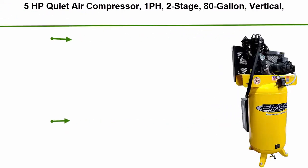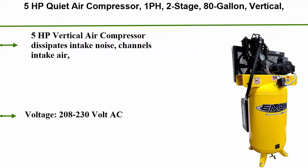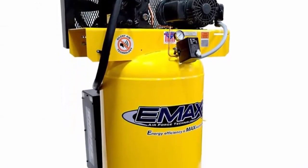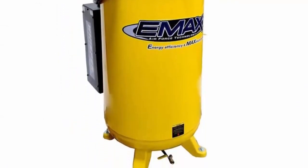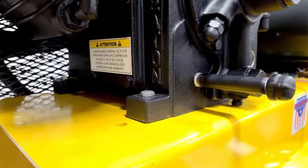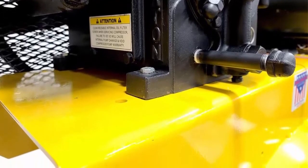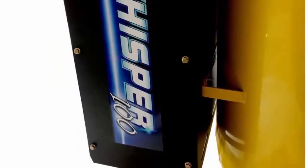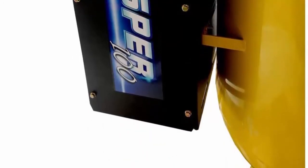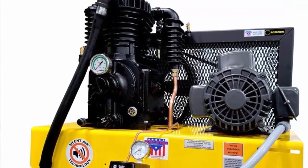Top 3. 5 HP quiet air compressor, single phase, 2-stage, 80 gallon, vertical, EMAX yellow, industrial series, model ES05V080I1 by EMAX Compressor. 5 HP vertical air compressor dissipates intake noise, channels intake air, and offers a 25% reduced operating noise level. Voltage 208 to 230 volt. Aerotech concentric disc valves deliver maximum performance and longevity. 1750 RPM motor which runs quieter and cooler, and lasts longer. Comes with a reliable 5-year warranty.